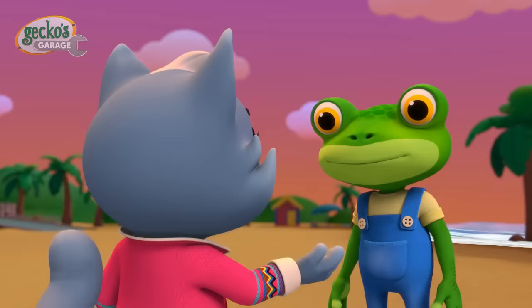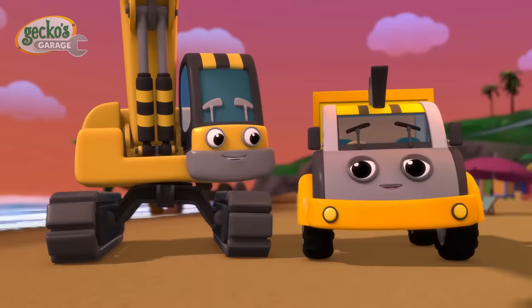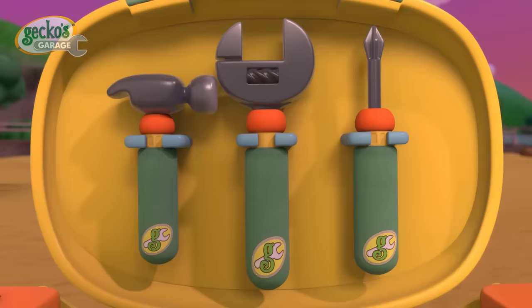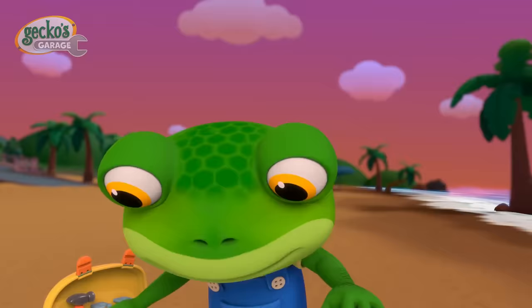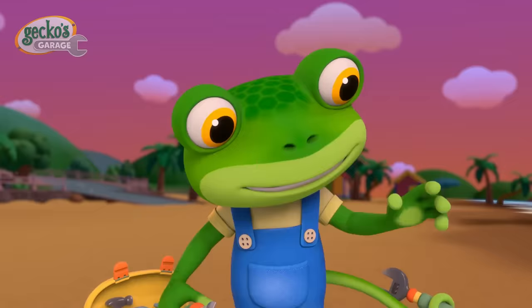That's it, Cat. We can use a magnet to find the keys. But we're going to need some help. What tools do we need? Wrench, screwdriver. Gecko's garage, time to fix. Gecko's garage, let's fix this.